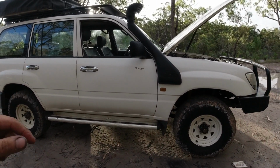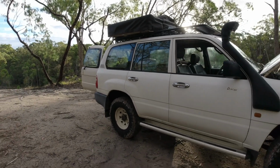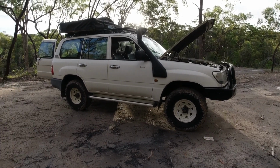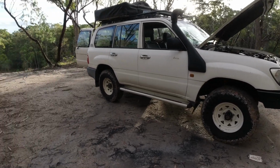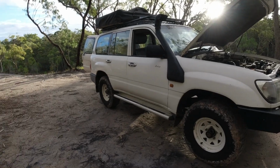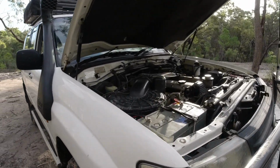Mechanically, it's top spec. Put a clutch in it, check the gearbox out, got the four-wheel drive working, and of course, not long after I bought it, the rear diff exploded, so I had to track one of them down off of Facebook Marketplace for 300 bucks. Absolute bargain. Thank you to the bloke who carried a diff 4Ks up his driveway just to sell it to me for way too cheap.